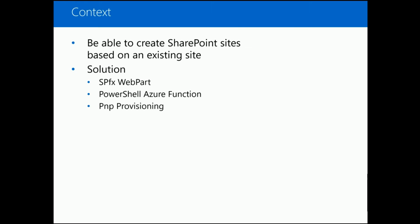So the solution that I will be presenting is basically an SPFx web part that is just a React form that will trigger a PowerShell Azure function that will use the PnP provisioning engine to do basically three things. The first thing, it will save the template for the selected site. Then it will create a blank site, just a regular one, and then it will apply the saved template to this site.